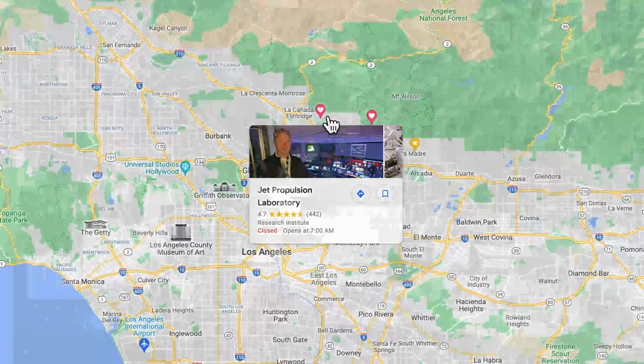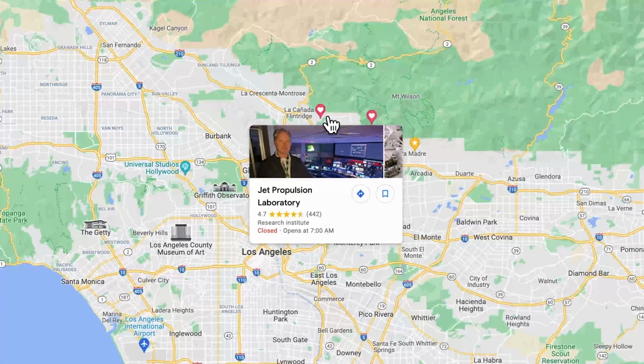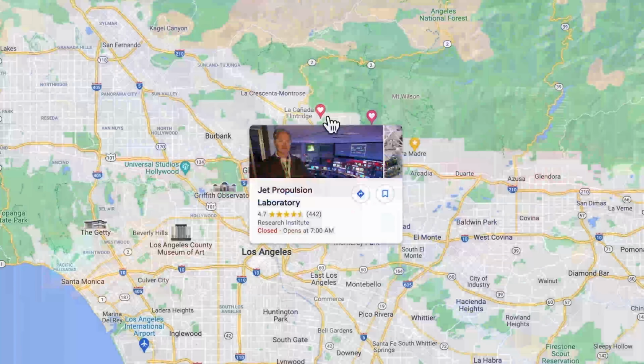Our next stop is going to be the Jet Propulsion Lab. The Jet Propulsion Lab is a research and development lab that's federally funded and managed by Caltech for NASA. They create many instruments here and missions. I believe the Mars rover was made here.